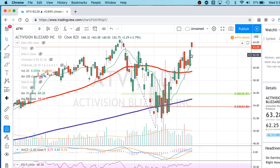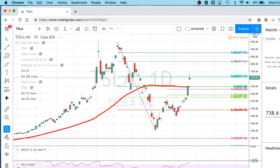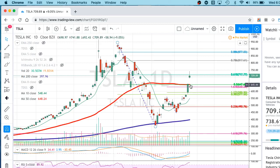ATVI, we made some nice gains on the long side earlier in the week, and wouldn't mind seeing a little pullback to the 10 SMA and then a move higher. Nvidia, just an absolute beast. We made money on this last week, didn't catch it this week, but a move back down here, as you can see, 276, a move back down here to the 50 SMA, and then an indication that we're moving higher is a buyable level. Tesla, just a monster. Would love to see this gap filled, retest the 50 SMA, and then turn back up for another trade long.